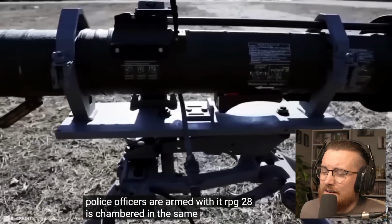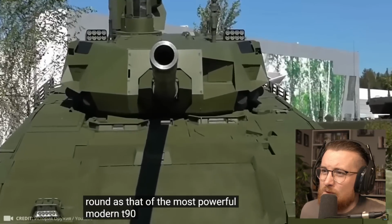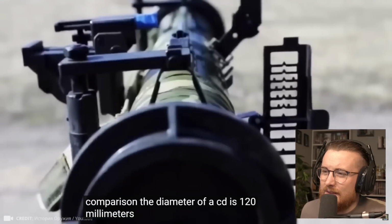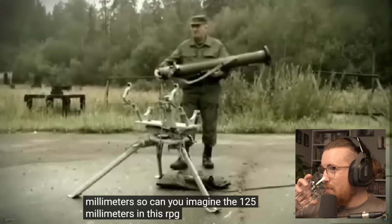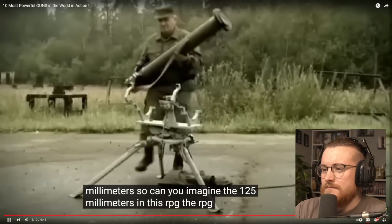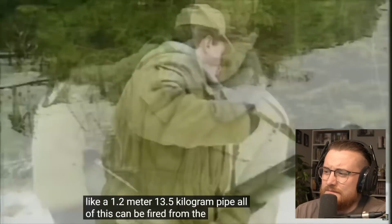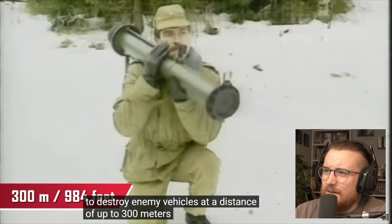RPG-28 is chambered in the same 125mm round as that of the most powerful modern T-90 and T-14 Armata tanks. Woo, that's a big barrel. In comparison, the diameter of a CD is 120mm. So can you imagine the 125mm in this RPG? Is that what they're going to talk about, the RPG next? The RPG-28 looks like a 1.2 meter, 13.5 kilogram pipe. All of this can be fired from the shoulder to destroy enemy vehicles at a distance of up to 300 meters. That's a big slug. 300 meters, pretty far.